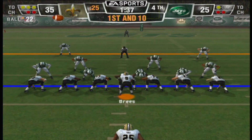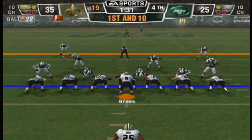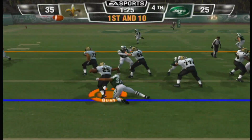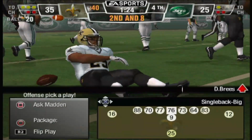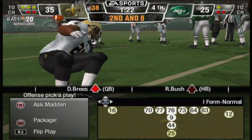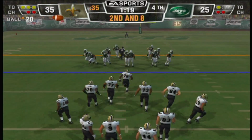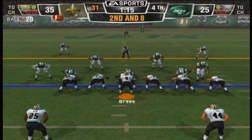Bush is the single setback. Here's a counter play. 2-yard gain with the carry. Gain of 2 on the play. Ball on the 20-yard line. They're threatening again with the ball inside the 20.